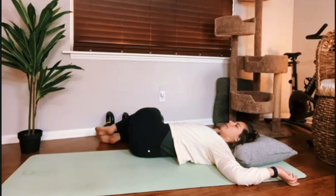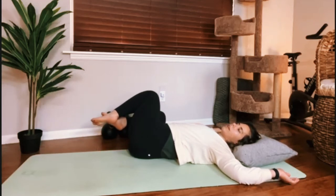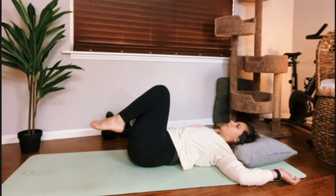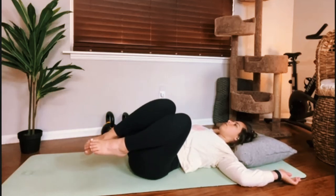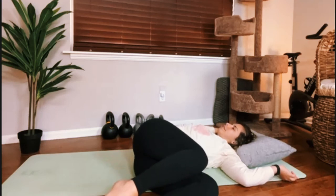One more big breath in. As you exhale, keep your arms where they are. Go ahead and try to lift your legs. We're going to get that little lower back massage again as we bring them through center and then drop them to the left. Oh my goodness.